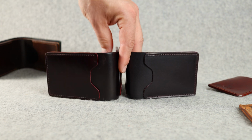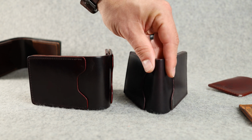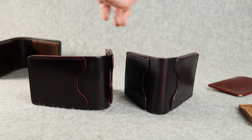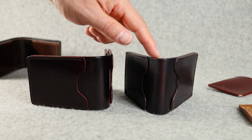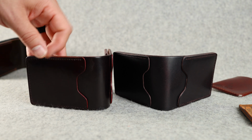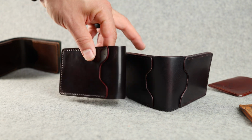The wax layer that has been applied to the Dublin certainly makes the surface look much darker than the undertones. So you can see as I flexed it, we've revealed a little bit of those lighter undertones in the Dublin that do match the color 8 shell cordovan a little bit more nicely.